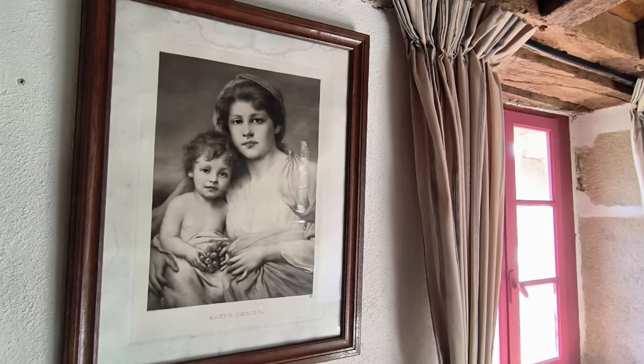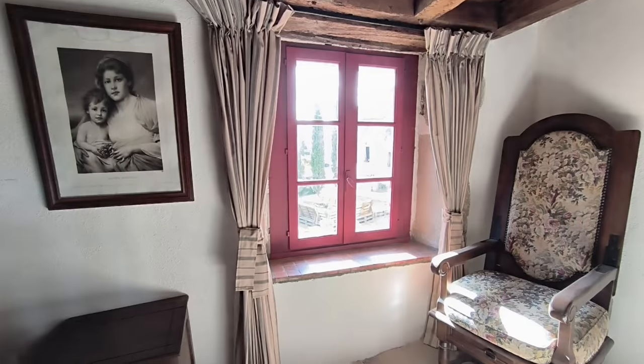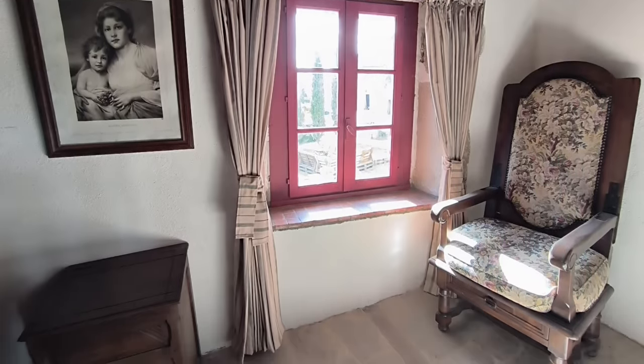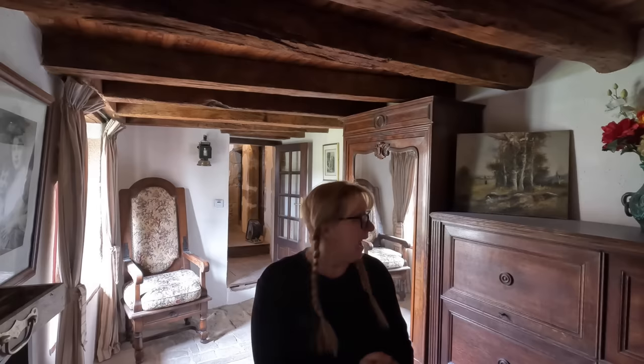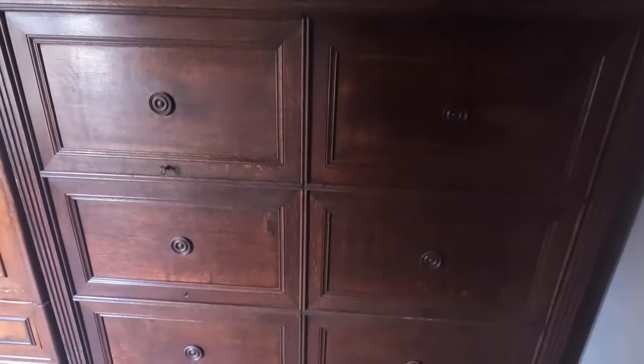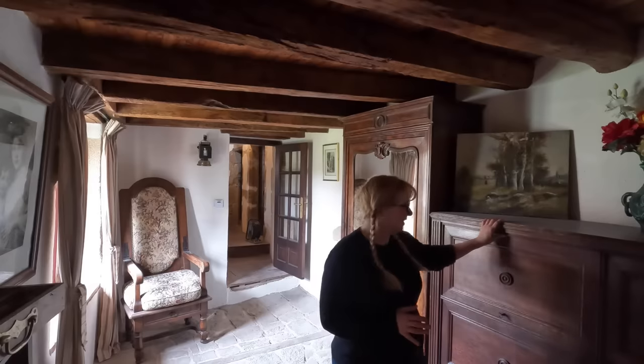The old posting table, and obviously curtains from our friend John, the window that we just revamped, reglazed, with a bit of paintwork. And I think the room has come out superbly. I think it's a beautiful entrance into apartment 4. And with the old furniture, especially this piece that I absolutely adore that we found, it holds all my spare linen. Each apartment has a different compartment within this unit.